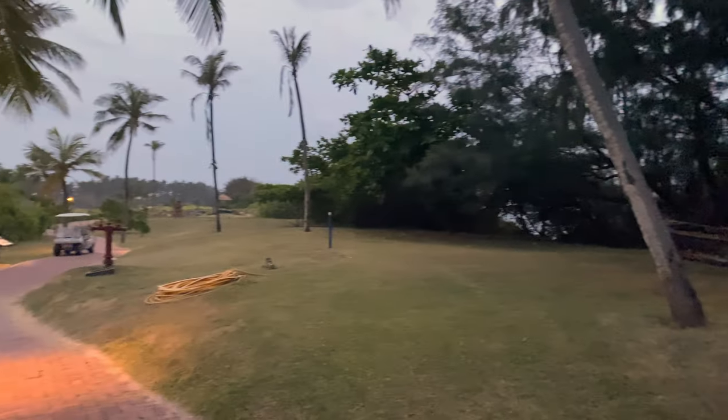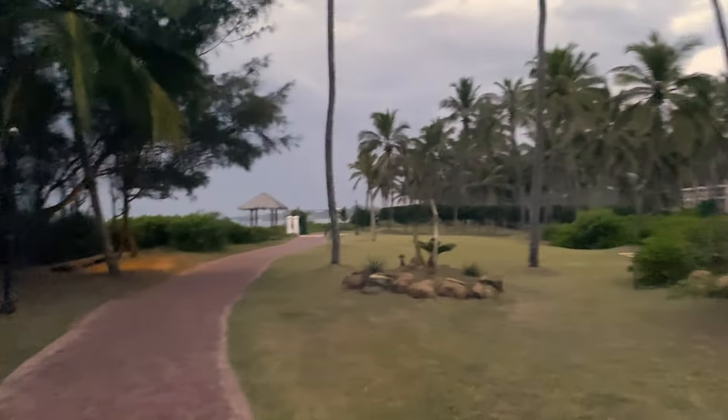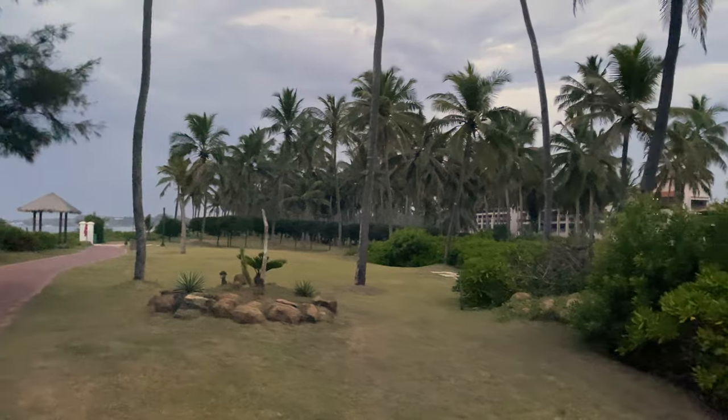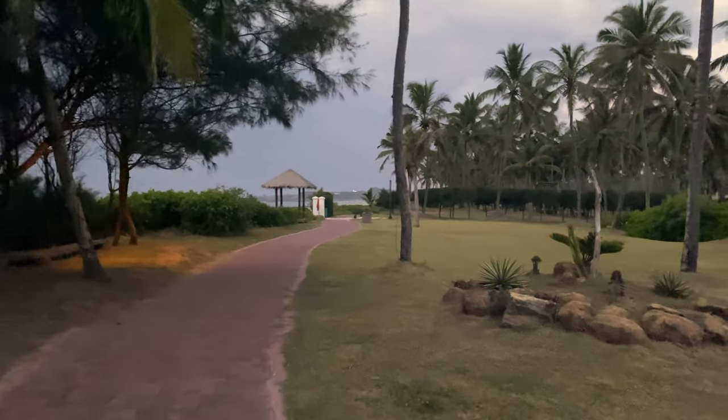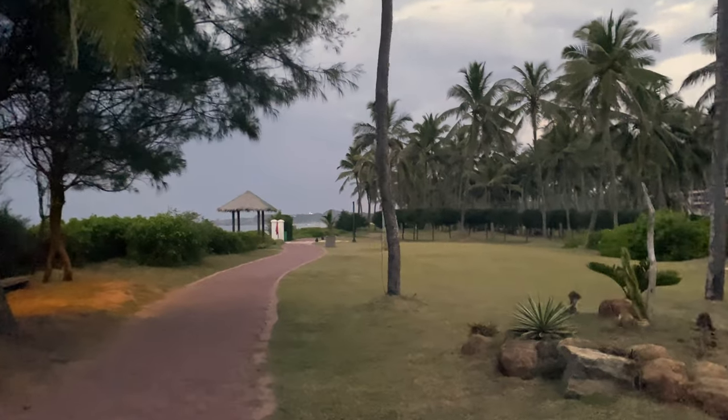So you can see this is the pathway to the beach. There is a door which will be open to the beach area. So I went walking towards this area after 6. So basically they close the door after 6. So it has to be before that.